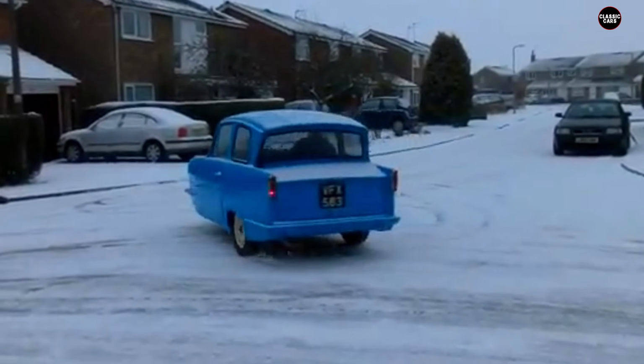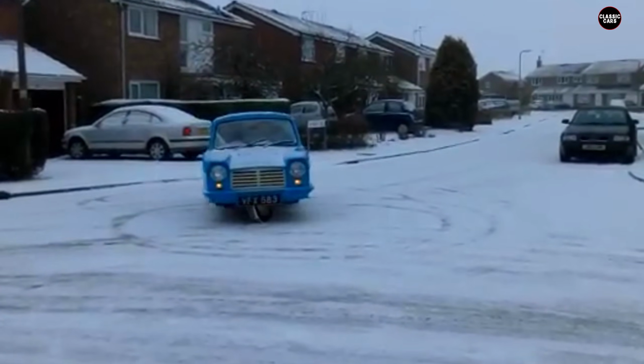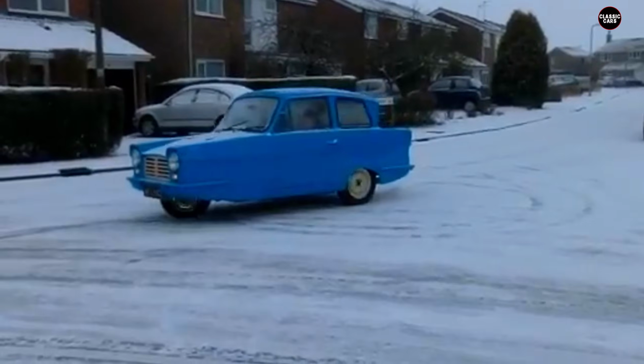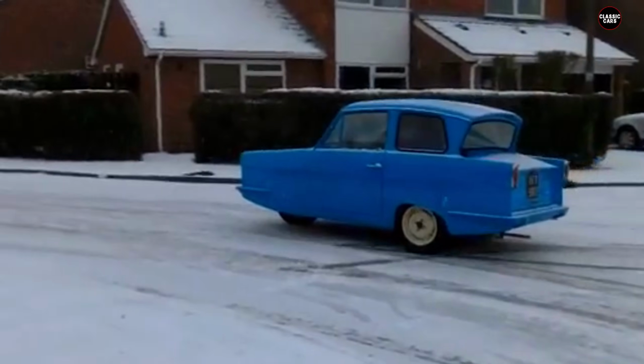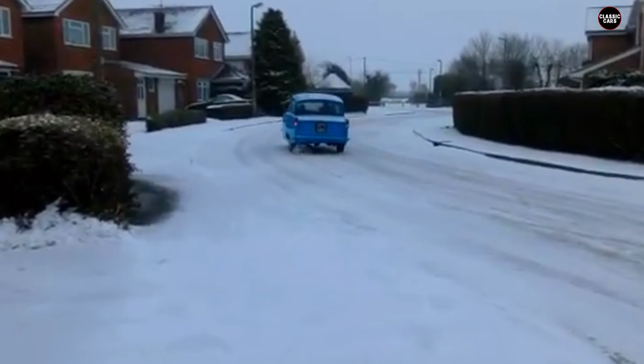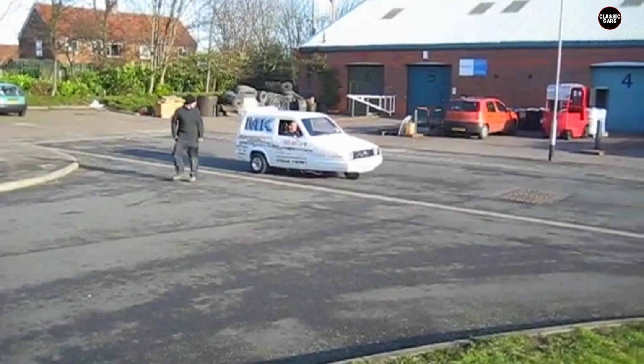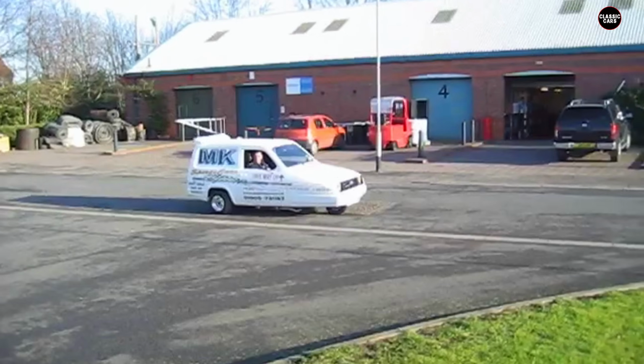The Reliant Regal was a small, budget-friendly vehicle designed for people who needed an affordable form of transportation in post-war Britain. Its three-wheeled design was intended to keep costs low and provide a cheap alternative to the larger, more expensive cars of the era. It was light, compact, and had a simple, utilitarian design that was built to get people from point A to point B.